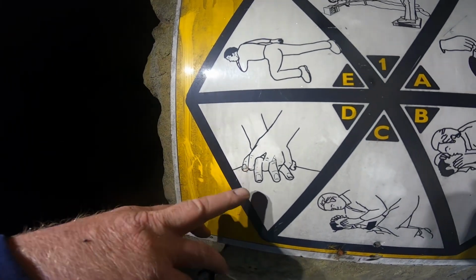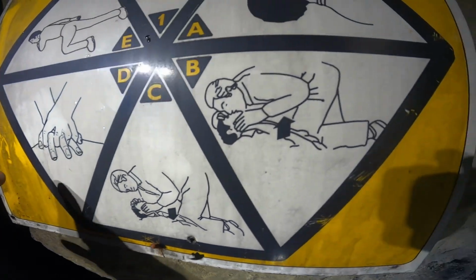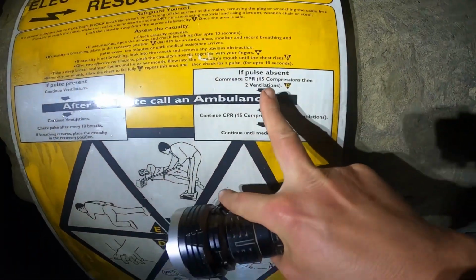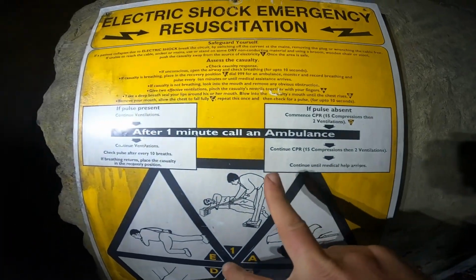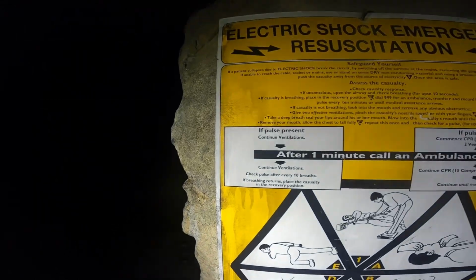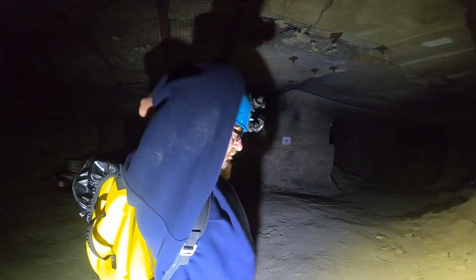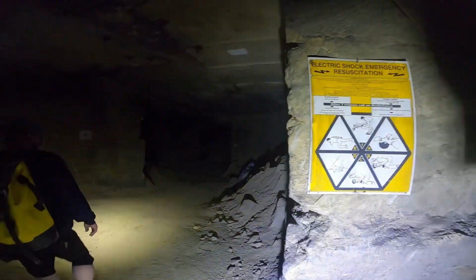So you do chest compressions, and then I think you do something like a resuscitation breath. Yeah, 20 chest compressions and about 5 breaths. Then you check for pulse. It says here, if pulse absent, commence CPR, 15 compressions, then 2 ventilations. Check pulse after every 10 breaths. Of course, now you just stick them on one of them modern defibrillators, and it tells you exactly what to do. But you still have to perform that, even though you put them on the defibrillator.